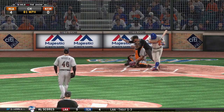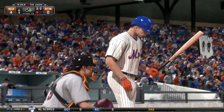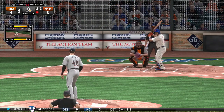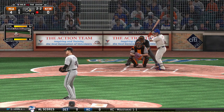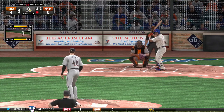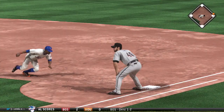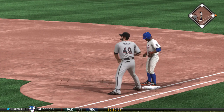Bonnie gets him to wave at that one. It's 2-2. And that's a case where he's just trying to do anything to get his guys on the board. The 2-2 now to right. And he'll fight just to stay alive here as this is fouled away. Now a throw over to first, and he has to dive, but he's back in easily.